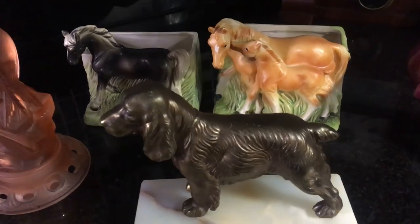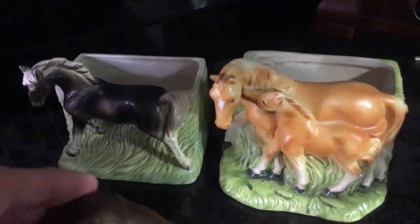But something that I don't think that you see very often, and I love how he's separated into two parts. Two beautiful horses back here that are planters, and they look like they were made by the same company. I don't believe so. This one is Rubens Japan, and that was an importer.